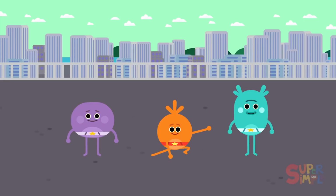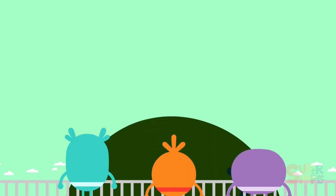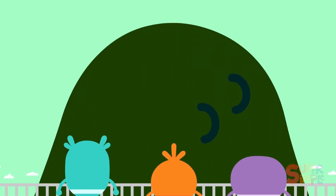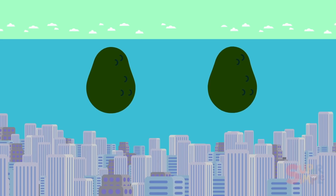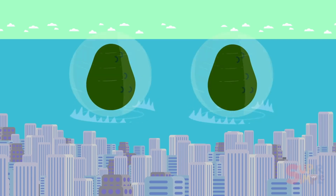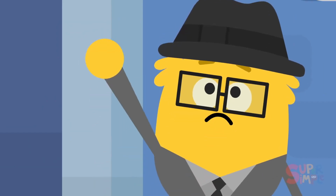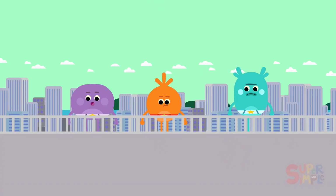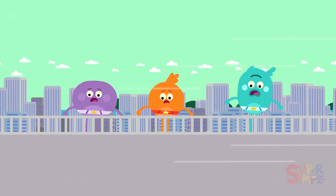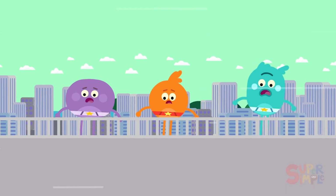Yum! Get ready, Bumblenums. The atomic avocados are floating to the surface. That means they're ripe. And when they're ripe, it gets windy. Bumblenums, you better go get those atomic avocados so New Yum City can get back to normal.